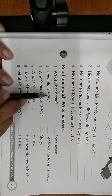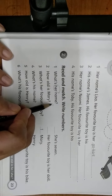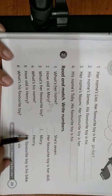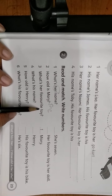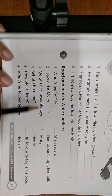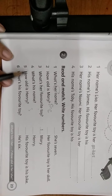How old is Mary? Umur Mary berapa? So, kalau Mary kena guna she. Carilah. Mana she? Umur mana nombor? Ada nombor. Okay, number 3. What's her favourite toy? So, dia suka apa? Bila her kat sini, cari jawapan her juga kat sini. Tulis number 3.